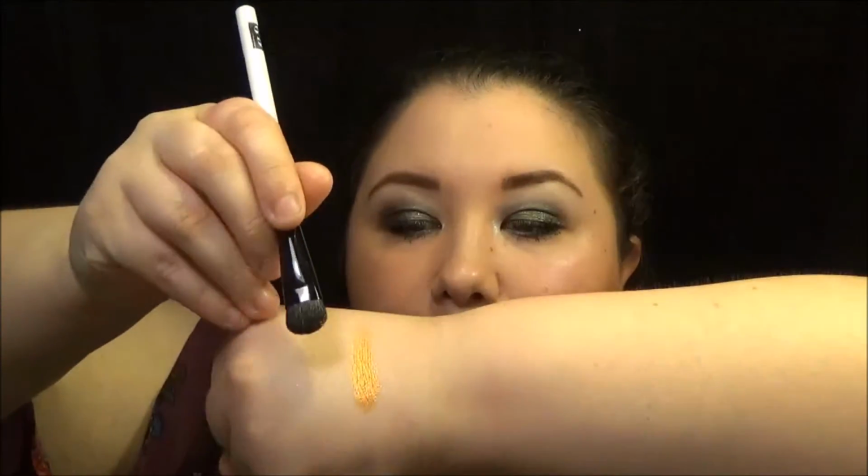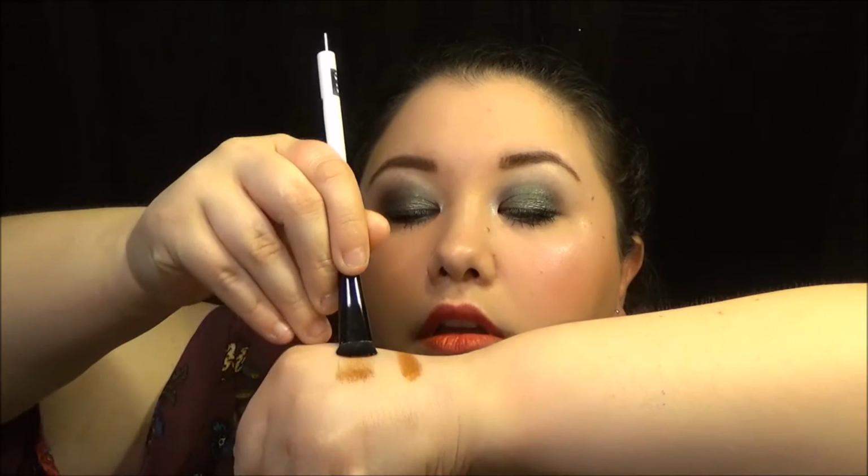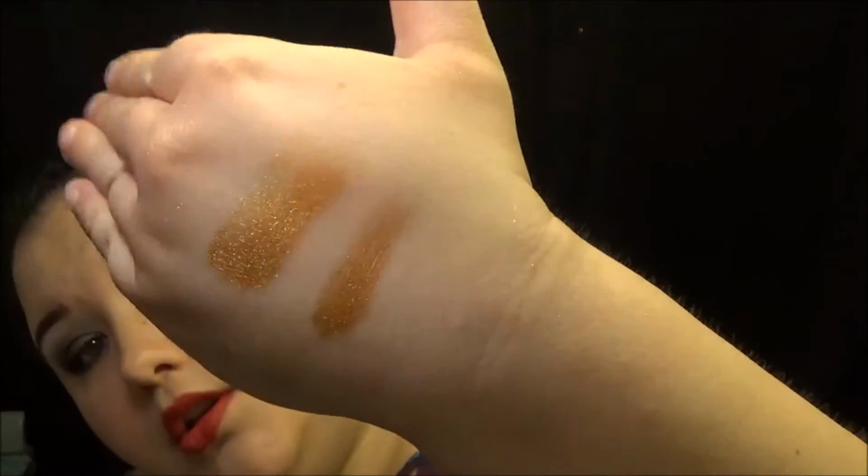I dipped it in there. How do I do this? I'm not good at this kind of stuff. Okay, that's all the product that was on my brush for the gold.